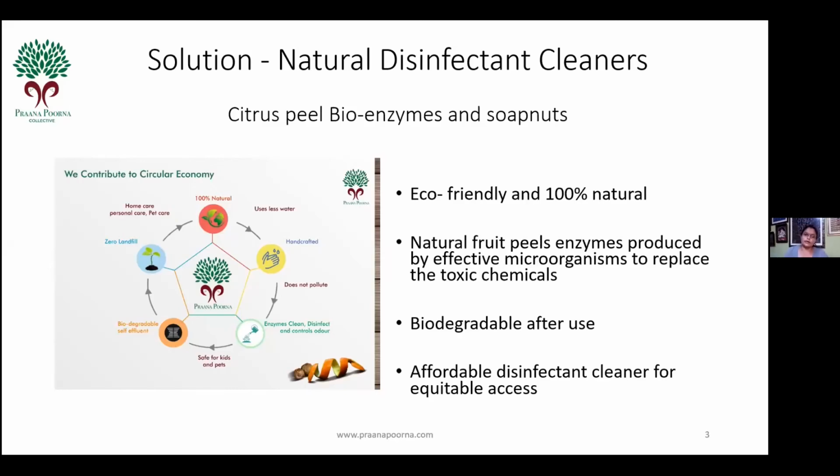So we also try to incorporate this as a handcrafted process rather than looking at machinery, so that livelihoods can be increased. It more or less works out the same in terms of the production cost. And these enzymes clean and disinfect, and it's completely safe for kids and pets. And when this goes back into the soil, there is no process waste as well. All the leftover citrus peels can be reused in the next batch as the mother culture. And even if you want to compost it, it can be added into the dry leaves for composting, and it can be fed into the agricultural land as well for more of your food produce.